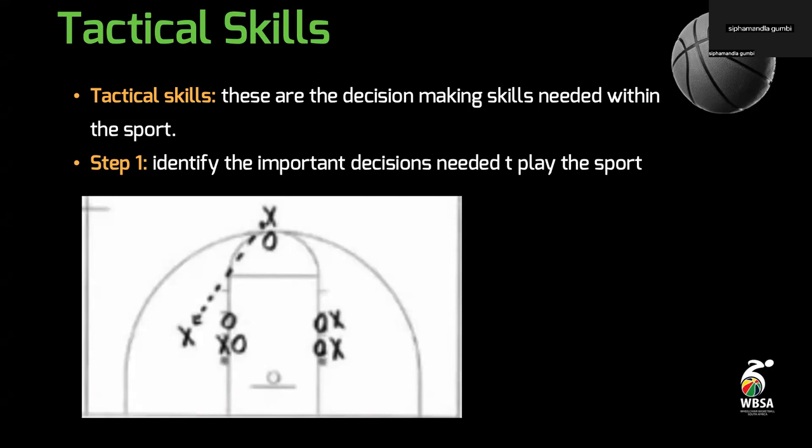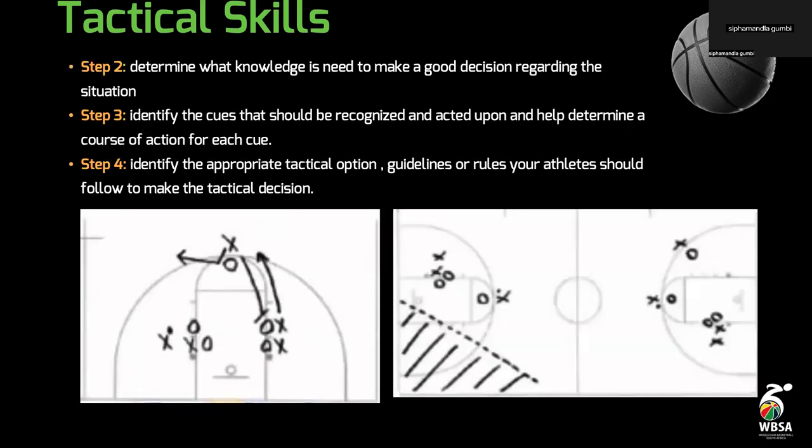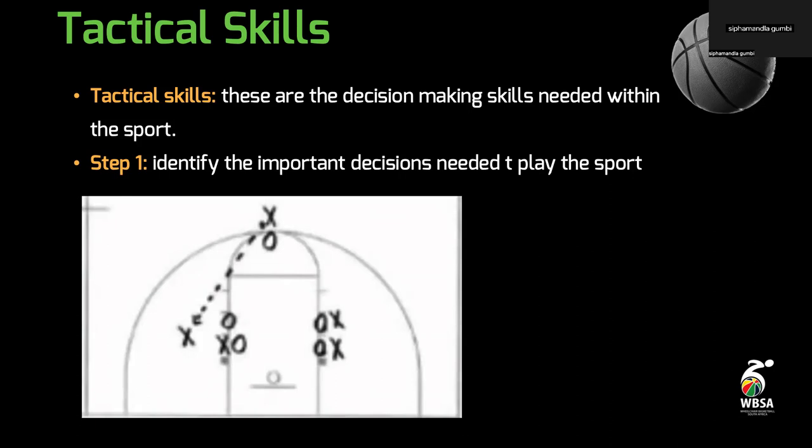I try to put it down under step one, step two, step three, and four. I'll come back to the diagram at the bottom, but I'm just going to run through the four steps. Step one is to identify the important decisions needed to play the sport.